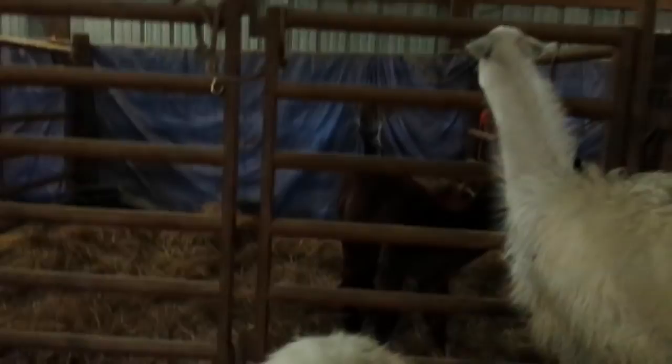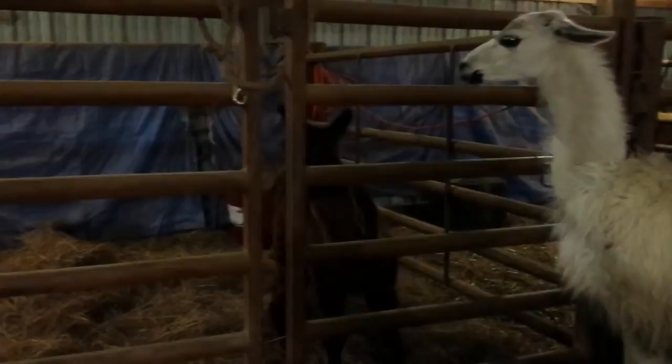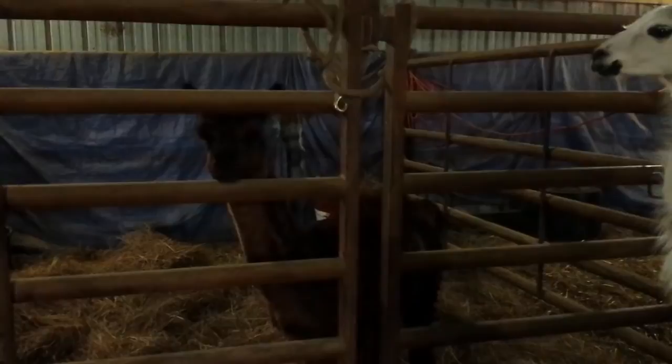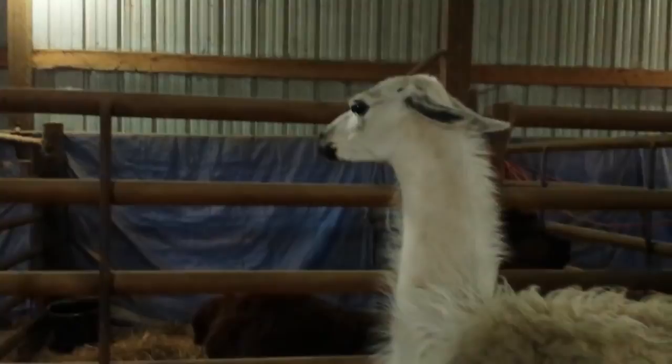So we have Thor in his prison stall here. He's got hay and water and bedding. And he really wants to meet these friends here, but he can't get through. Nope, you can't get through, bud.